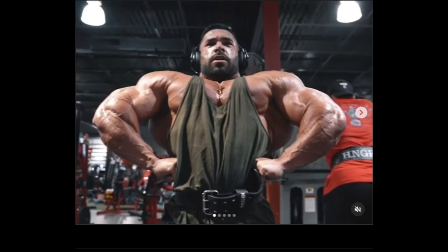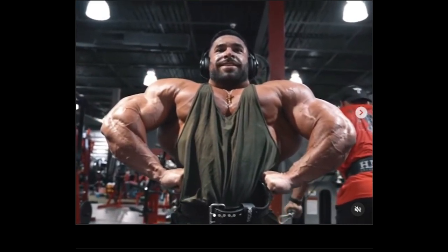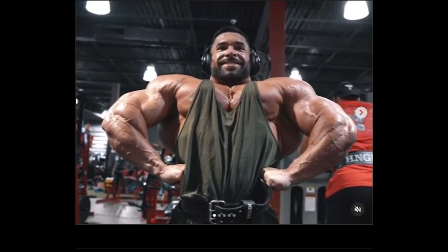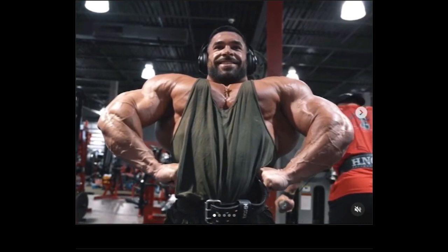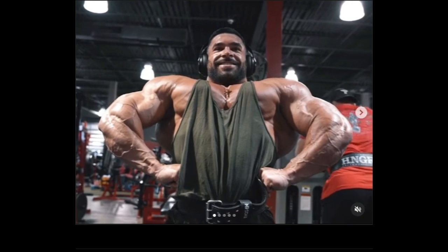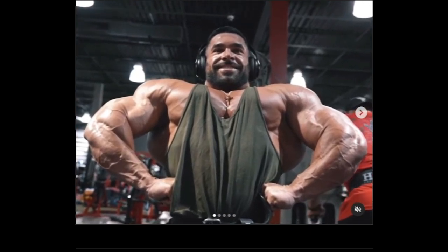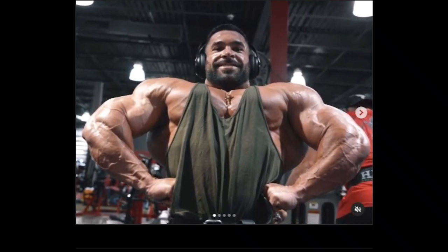Maybe they're pushing the size. Maybe they're doing like, what was that? 2020, Brandon Curry played the size game right after 2019, where he had arguably his best Olympia package ever. I think that's when he won. And then 2020, he played the size. And then 2021, he played conditioning with the yellow posing trunks. It looked phenomenal. My favorite package so far. Anyways, love the guy. Hope he does well.